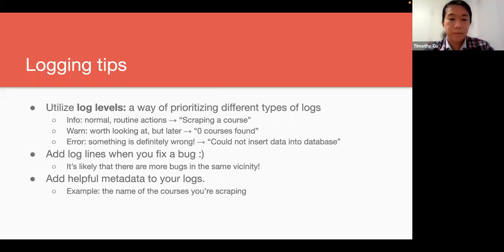And finally, as I already mentioned, adding helpful metadata to your logs makes it really easy to search for all the logs corresponding to a particular set of criteria. And that context really helps.